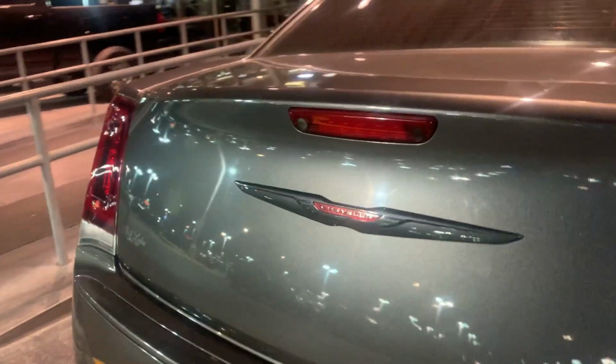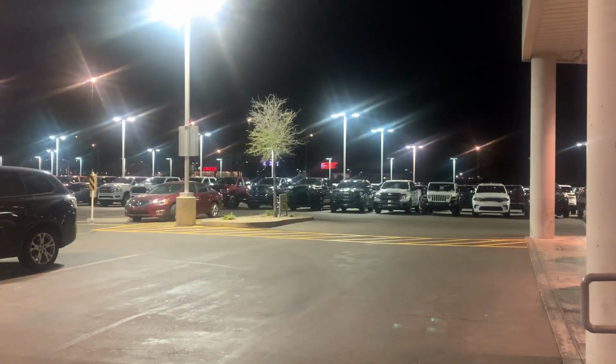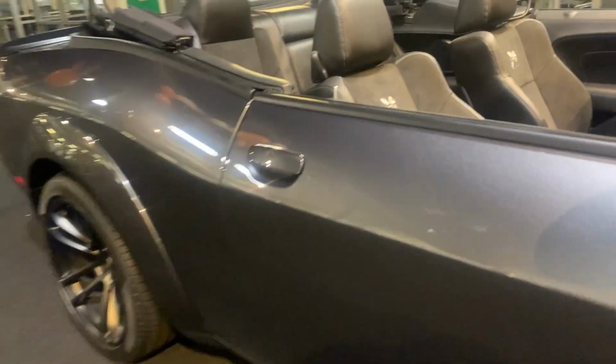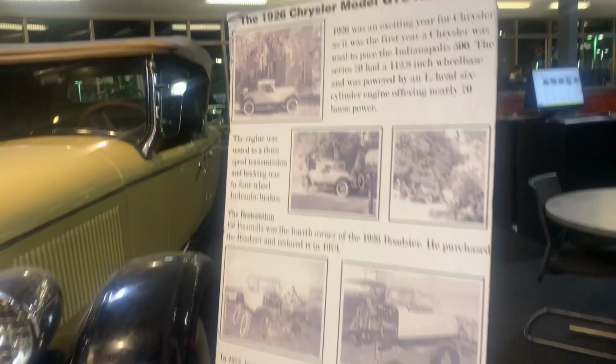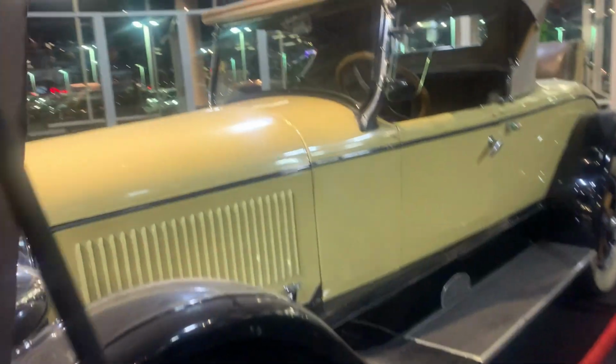Price of the 300, we didn't even look at it. We should have looked in the back, see how much room it had. That's nice. Let's go see what the damage is. Ooh, that is really nice. I like that. Look at the inside. Ooh, look at that. Four people, sunroof. Look at this. What is that car? That's nice.